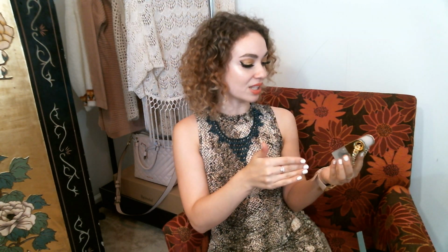It is described as a white floral, white amber, hypnotic scent. It is very complex. It's long-lasting, and the projection on this is really, really nice. Even though it's kind of a crazy bottle, I feel like I could still fit this in my purse and not think twice about it, but maybe I would have it in a little pouch to carry on. But I have really good thoughts on this.